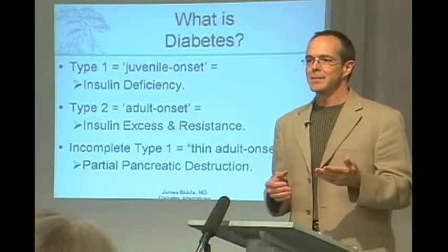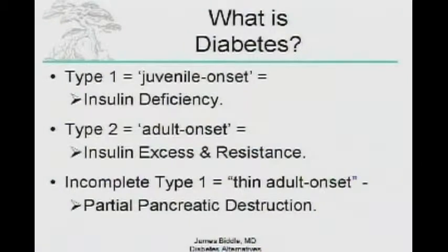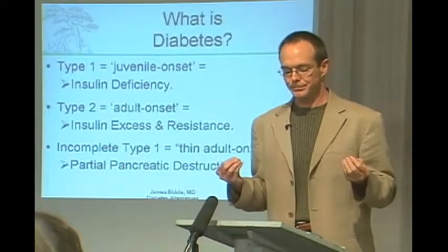The classic type of diabetes is type 1 diabetes. These are the people who have partial destruction of their pancreas, and therefore they don't make enough of the hormone insulin. Insulin is the hormone that you release from your pancreas to control your blood sugars. Insulin actually goes to your cells and tells your cells to take up sugar into the cells, and that's how insulin controls your blood sugar.